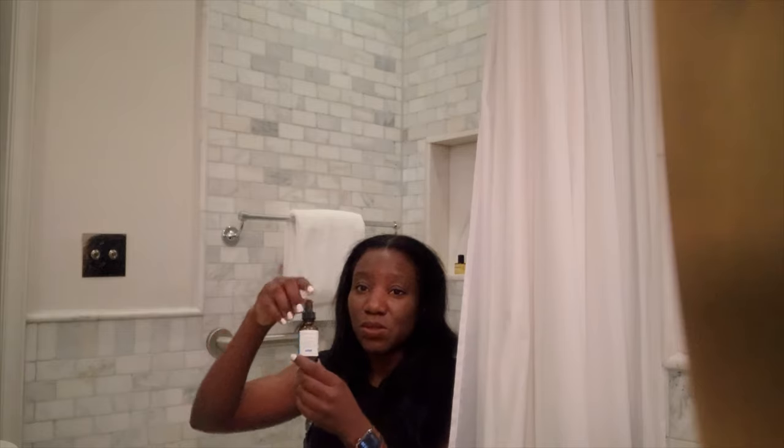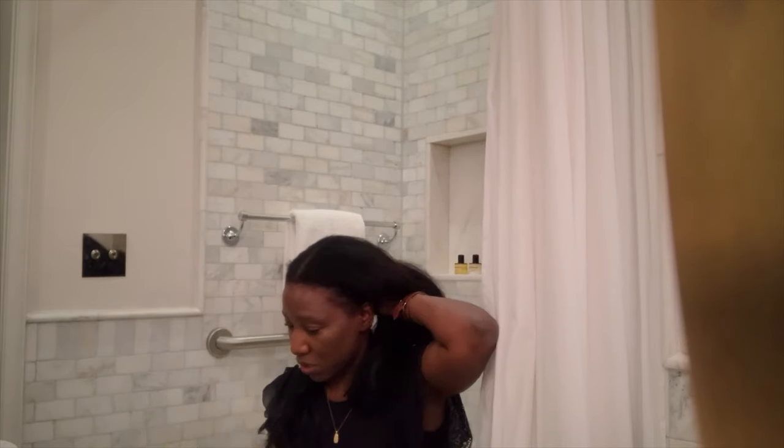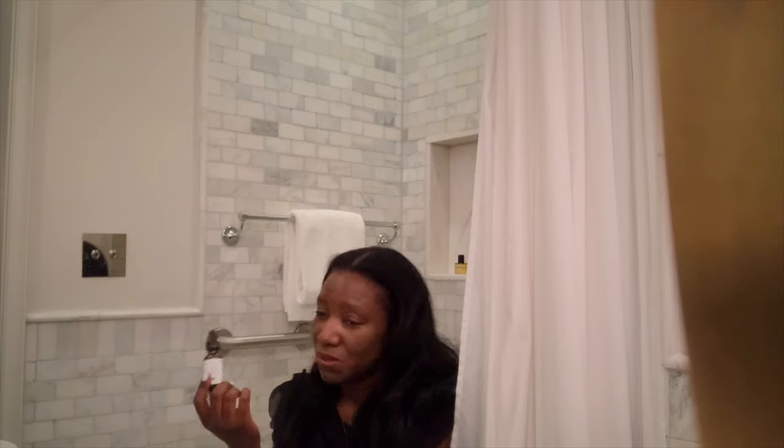Oh, this is too low, but hopefully you guys see me. Guys, I'm sitting on the bathtub. So I've been using the CE Ferulic because when I had my facial at the Rescue Spa in New York City, the esthetician told me that I should be using vitamin C every day. And guys, I have to say that it's worked wonders for me. It's really helped clear up the discoloration. It's not all faded, but I noticed a visible difference.